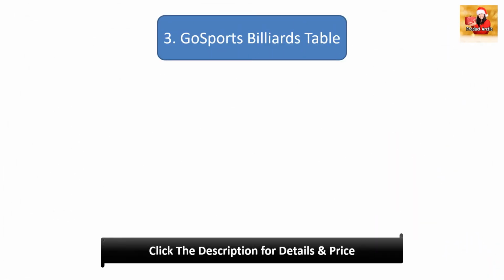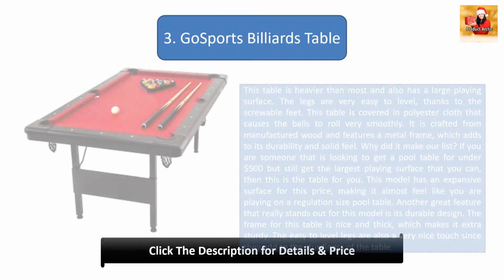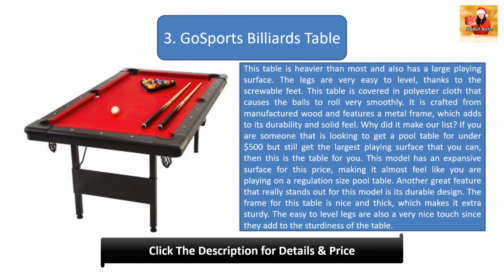3. GoSports Billiards Table. This table is heavier than most and also has a large playing surface. The legs are very easy to level, thanks to the screwable feet. This table is covered in polyester cloth that causes the balls to roll very smoothly. It is crafted from manufactured wood and features a metal frame, which adds to its durability and solid feel.